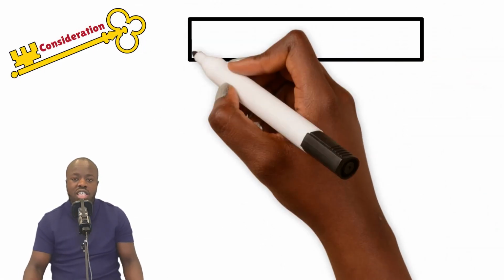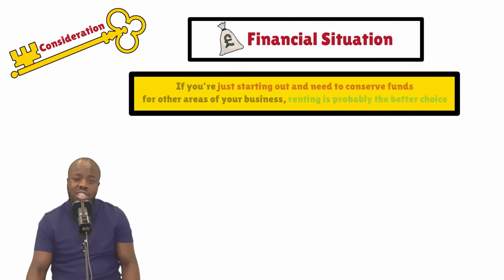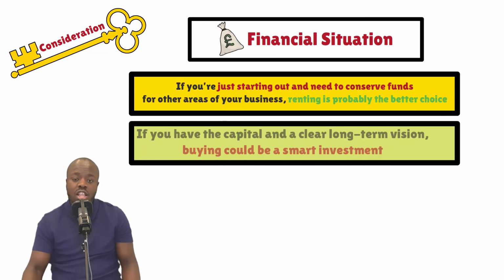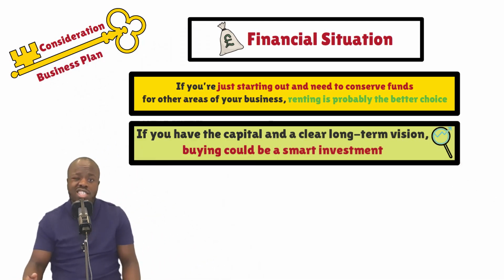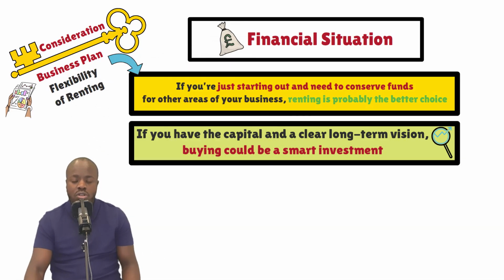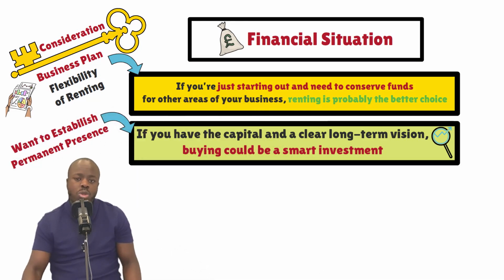The first thing to consider is your financial situation. If you're just starting out and need to conserve funds for other areas of your business, then renting is probably the better choice for you. However, if you have the capital and a clear long-term vision, then buying could be a smart investment. Your business plan plays a critical role in the deciding factor. Are you planning to expand or relocate in the near future? If so, then the flexibility of renting might align closely with your goals. On the other hand, if you're confident in your location and want to establish a permanent presence, then buying would offer the stability and control that you need. There's also the issue of the local property market, where there are specific rules governing investment by foreign investors.